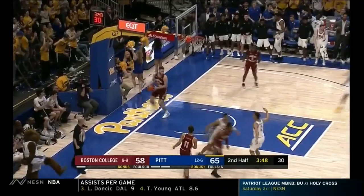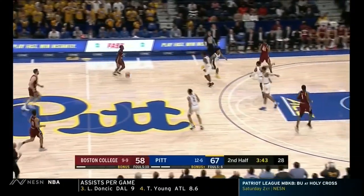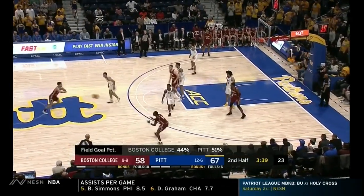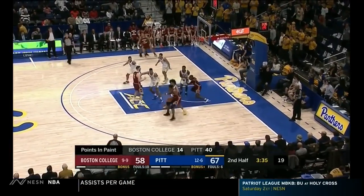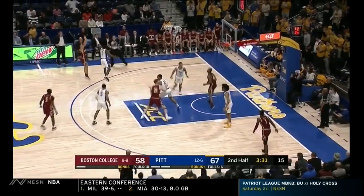Oh, beautiful to Tony. And a great find from McGowan. Boston College coming with some pressure, and Pitt having no problems with it. 67-58. Thornton for 3.